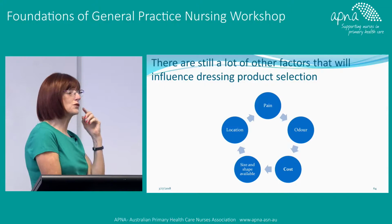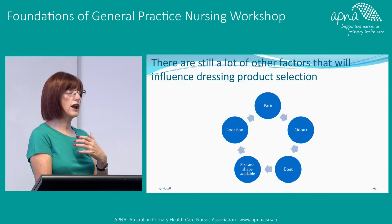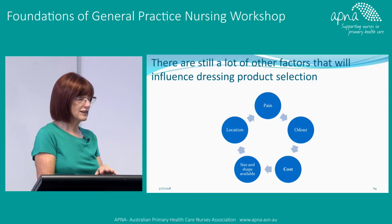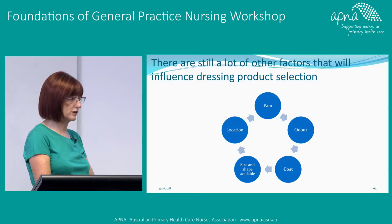Where it's located, not so relevant in general practice, but, you know, if you have a wound on the back of a young man who is now going to go and continue to dig the roads or work outside, he will sweat. So you not only have the wound exudate sitting under your dressing, you have sweat. So you need to think about what kind of dressing I will put on this wound that is at risk of all these things. So location may be pertinent in some of the wounds, and pain I've already covered.